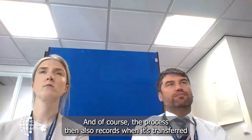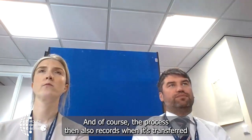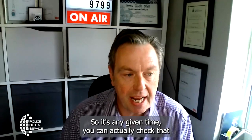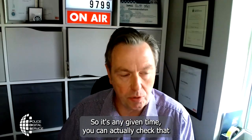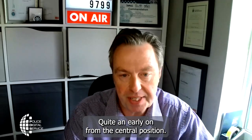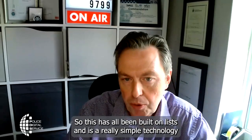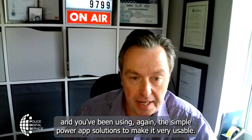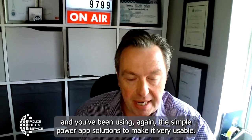And of course, the process also records when it's transferred back to stores and when it's retired and safely disposed of. So at any given time, you can check that all the products are valid and identify issues quite early on from the central position. So this has all been built on lists, which is a really simple technology, and you've been using simple Power App solutions to make it very usable.